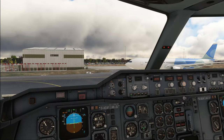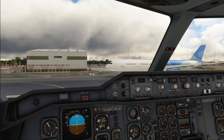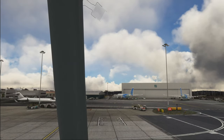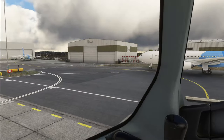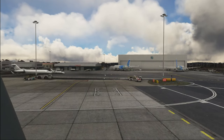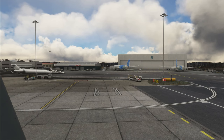Contact Luton Tower, 133. I have a feeling they've got a little problem with the guy in front of me here. That seems to be a postman. But someone's just locked in on the gate where I just pushed off, so where are they going to park him now? I mean, over here is normally another cargo stand, but there's static aircraft over here.